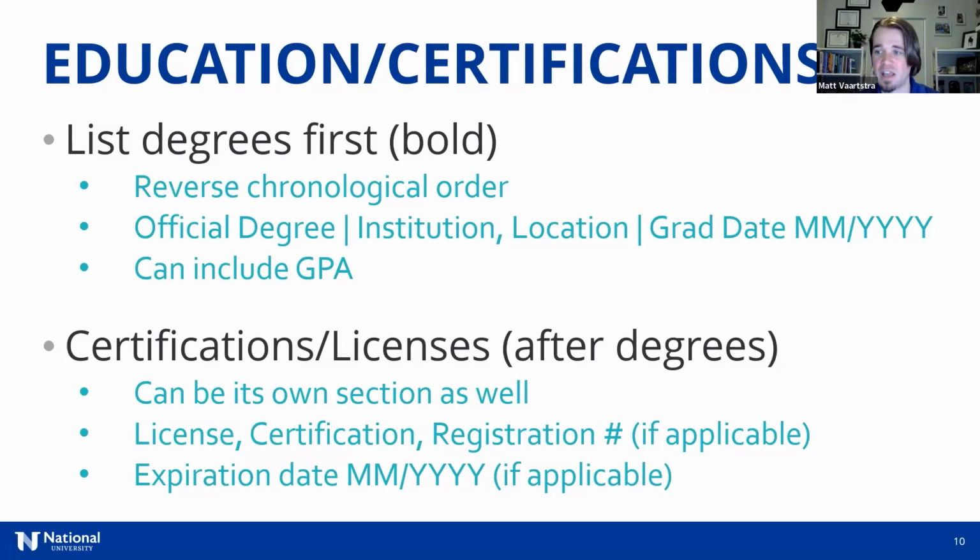I always will say, list your degree first, put the formatting on your degree. This says bold. It doesn't have to be bold. I like bold. That's my personal preference. That draws my eye, right? A bold tells me where to look next. Bullets also tell me where to look next. And you'll see that as we get into the examples.